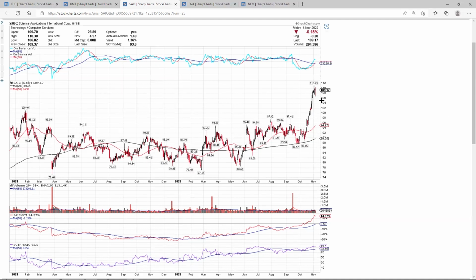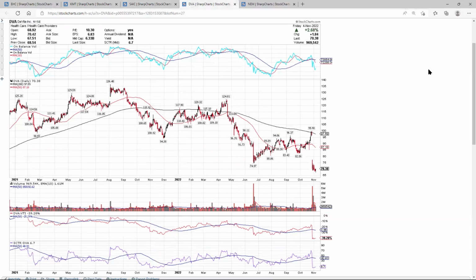And so now we would look for potentially a pause or some kind of a backup with the ability to stay above resistance. Very interesting structure here, John. I really like the look of this. And one, maybe not to get in, might be overextended here, but could have potential to get on at a later point. Now, here is DaVita.